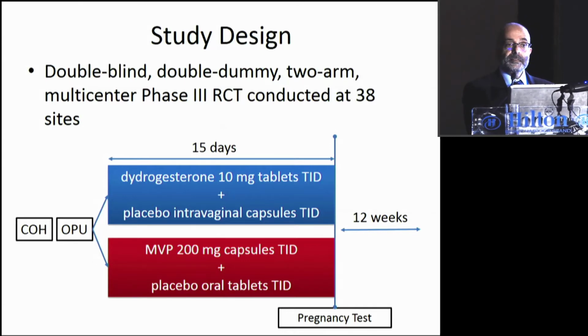So what they did is that when they did the pickup, they divided the patients into 2 groups. One group received the dydrogesterone 10 milligram TID plus vaginal placebo. The other group received the vaginal progesterone 200 milligram TID plus oral placebo, okay? They were given for 2 weeks. Test was done. If it is positive, the treatment was continued for 12 weeks.